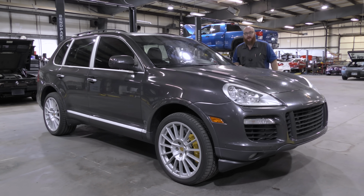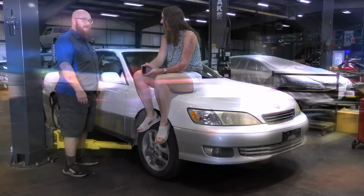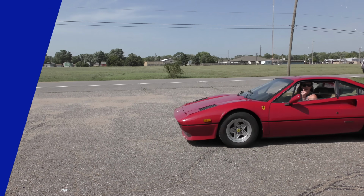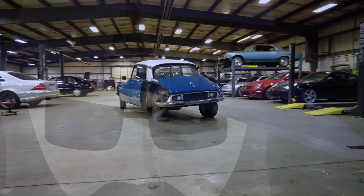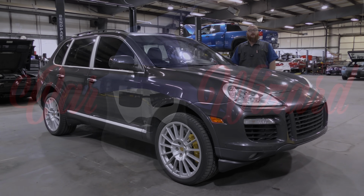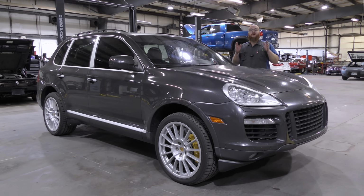180,000 miles on this Cayenne, and it needs $13,000 in repairs. Let's get started. You heard that right? $13,000 estimated in repairs. We're still waiting on the customer for the okay. It's almost as much as this entire vehicle is worth.